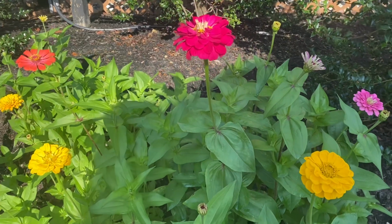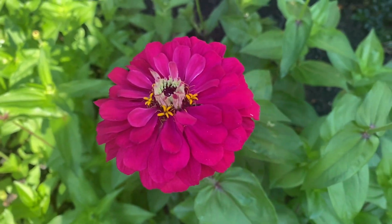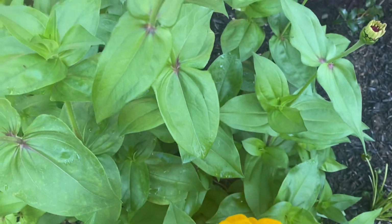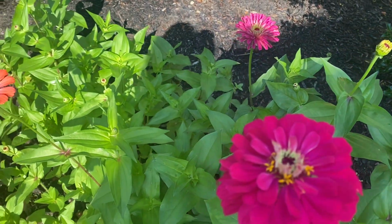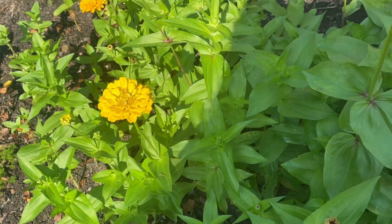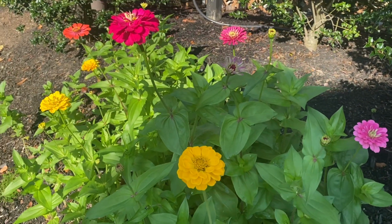But I will show you my zinnias. Oh my goodness, they are so pretty. Look at that bright pink color. Wow, I think a lot of these are the Benary's Giant Mix, and maybe some State Fair, maybe some Cut and Come Again. But they are looking really nice. I'm loving that right now.